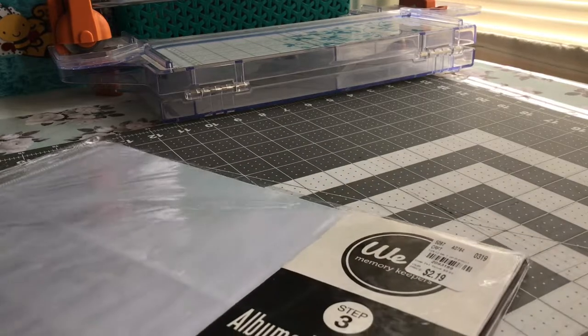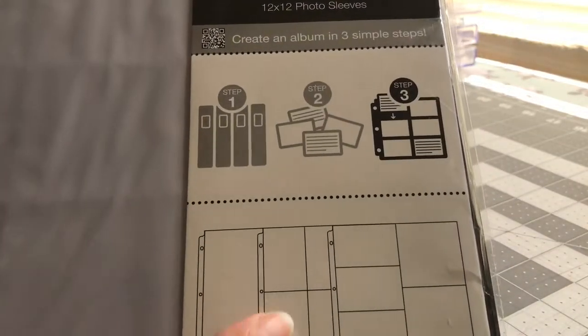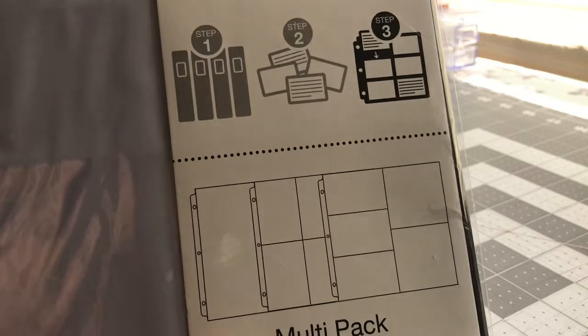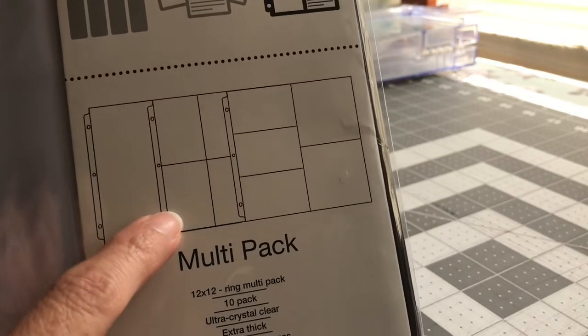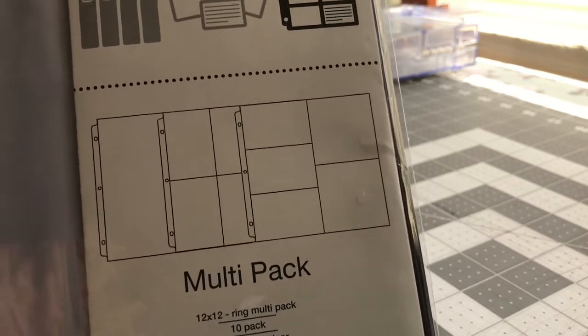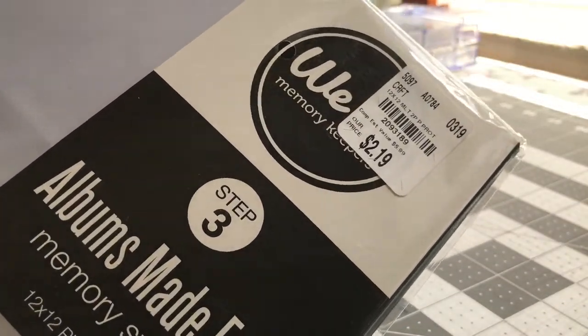I also picked this up. It's a We R Memory Keepers. I got it because it's for the photo sleeves, but I want to start doing some shakers. So it's a multi-pack, so it has different ones, and these are the different ones that it has in here. So I figured I can always make different sizes of shakers. So for $2.19, I really cannot pass on this one.